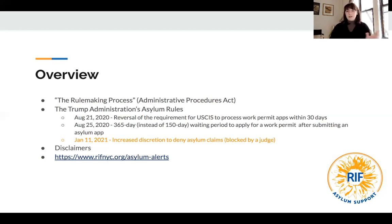But by and large, this is the process we're interested in, or that's going to most impact asylum seekers when it comes to implementing new rules that are going to regulate asylum. The third disclaimer is that we don't totally know what the Biden administration is going to do yet.